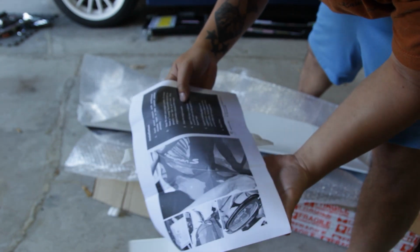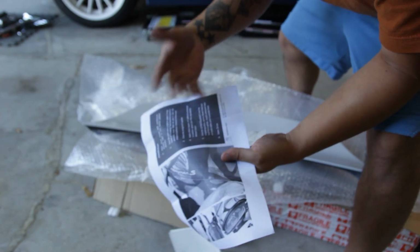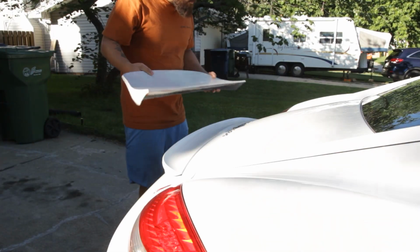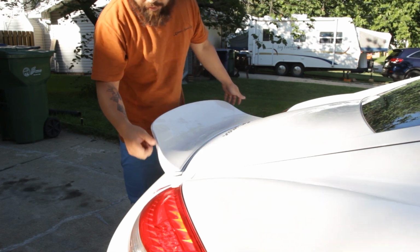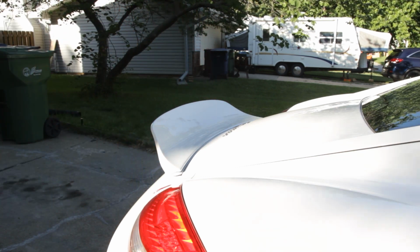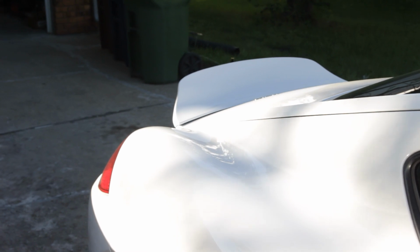Basically, it comes with some double stick tape. We're just going to test fit it. It goes right on top of the stock spoiler, so we're going to clean that off really well, make sure there's no wax and grease and oil and stuff on it. And then we're going to stick the spoiler on. That's basically it. So let's see how it fits. Oh yeah, it just slips right on. The paint's perfect. These are all test fitted before they're shipped out. Oh, that looks sick. There she blows. That looks sick, dude.